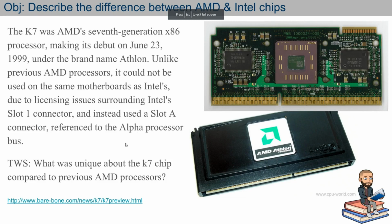Okay, so next up is the K7. This was AMD's 7th generation x86 chip. Came out in 1993, and at this time it's going to begin using this name Athlon. So if we think back to that article we were reading, it said the Athlon series was pretty good. So Opteron was the logical next step for chips for AMD.